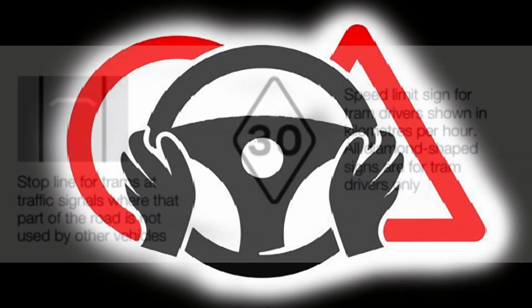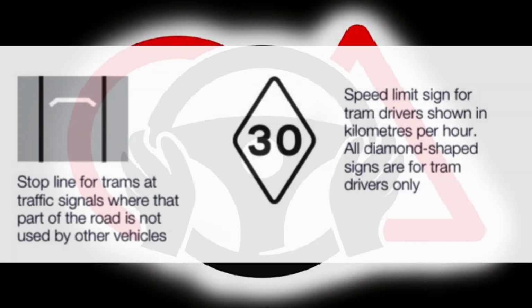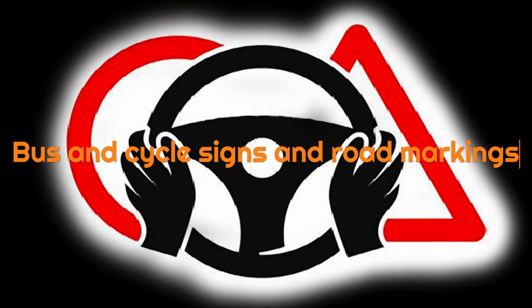Proceed right. Stop line for trams at traffic signals where that part of the road is not used by other vehicles. Speed limit sign for tram drivers shown in kilometers per hour. All diamond-shaped signs are for tram drivers only. Bus and cycle signs and road markings.